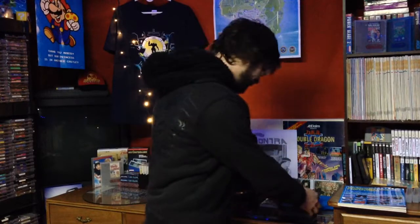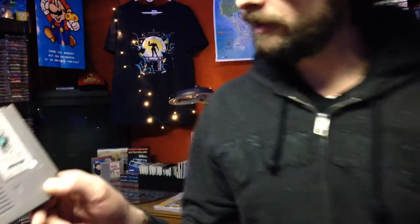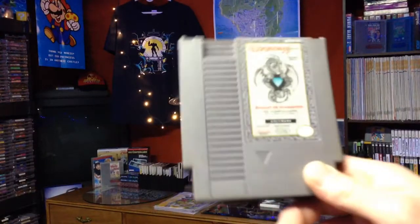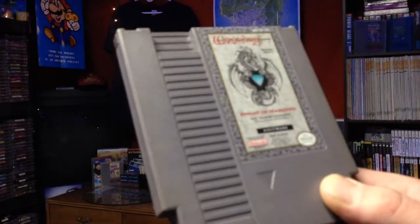So, just here with a couple pickups, and just an update on the Nintendo Force Magazine Kickstarter. So, let's start off with some NES pickups here. Alright, first one I got is one of the Wizardry RPGs, and that's Wizardry Knights of Diamonds, the second scenario, a game of fantasy and adventure.